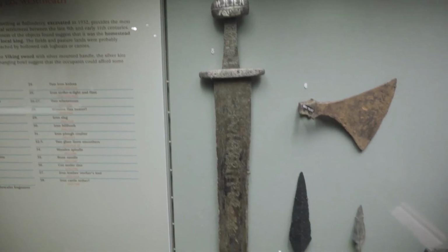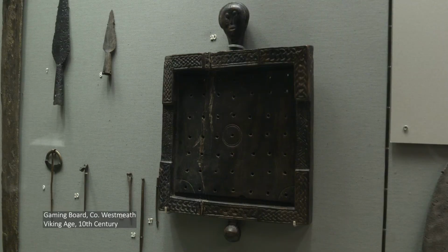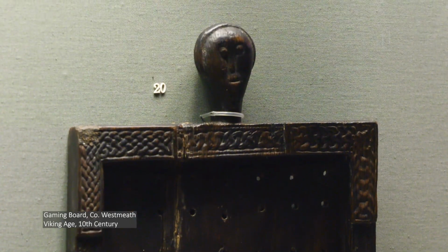They also found other Viking artefacts here, including a longbow, spears, an axe head, and a gaming board. This board was most likely used to play a Viking board game called hnefatafl. These artefacts and the archaeological evidence that we have looked at tell us a lot about the Vikings. We now know that the Vikings were very active throughout all of Ireland, from the coasts to the rivers and into the Midlands.